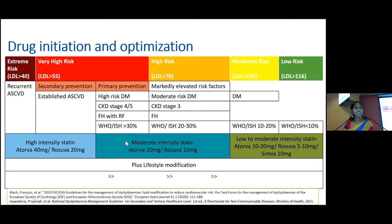So what do we do next? Now we know statins are quite safe drugs. We have started statins along with lifestyle modification. But if the goal is not reached, you are supposed to intensify the statin dose. If not, add something like ezetimibe. If not, you're supposed to add something like a new agent, PCSK9 inhibitors. Bile acid sequestrants can be considered.